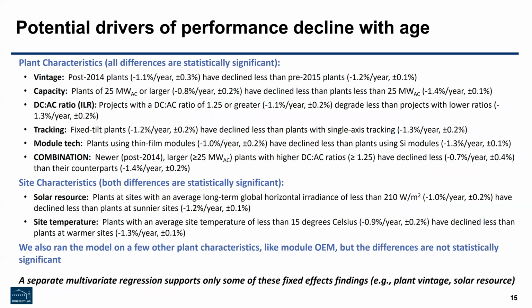And although the low temporal resolution of our data prevents us from digging too deeply into the specific causes of performance decline, we did nevertheless use the fixed effects regression model to compare performance among various subsamples of the data. And a few findings stood out as statistically significant. First, we found that newer plants have declined a bit less than older plants. This is perhaps not surprising, given that we would expect, or at least hope, that PV technology and balance of plant components have improved and become more reliable over time.